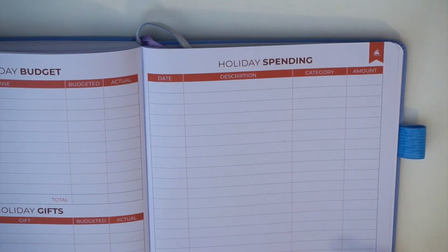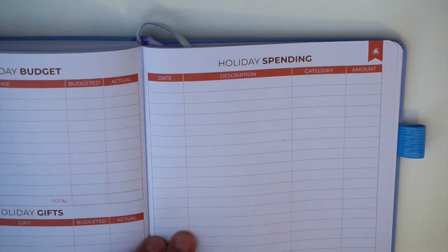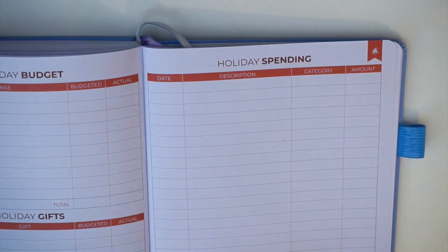So moving to this page, we just have our holiday spending. So it's really similar to all of the expense trackers that are in the planner. So date, description, category, and amount. And it's a full page for that.